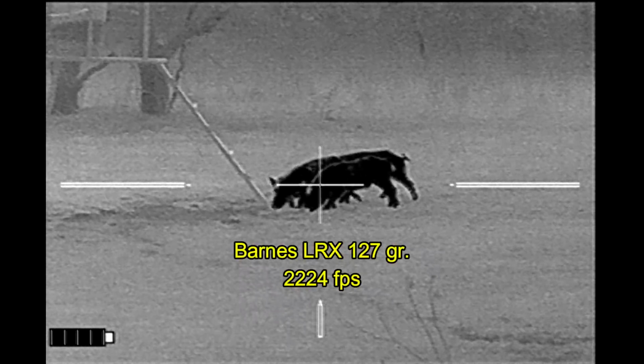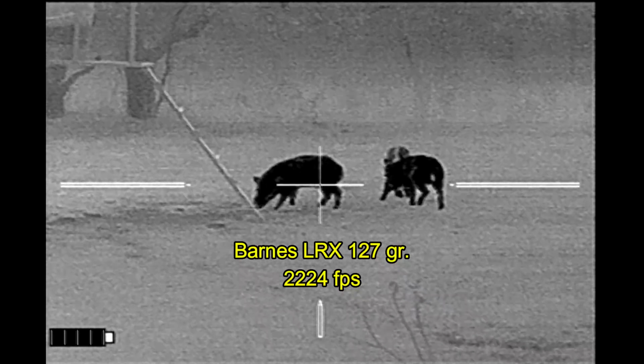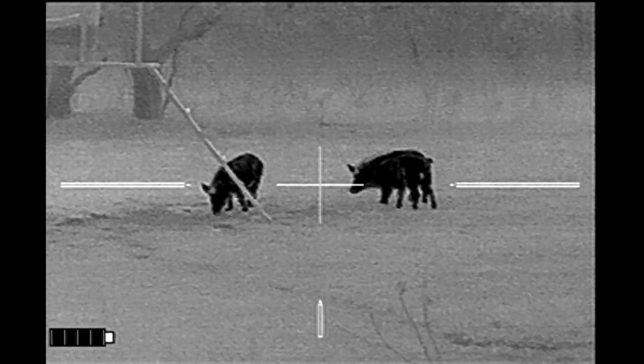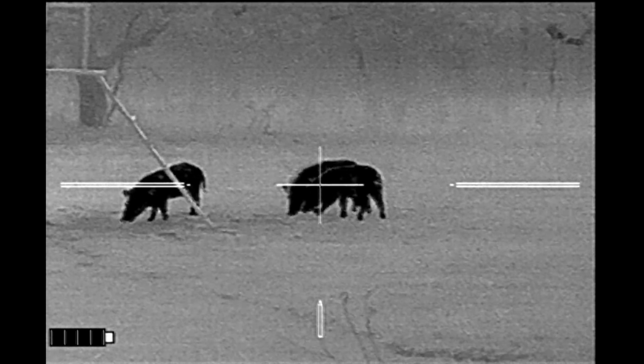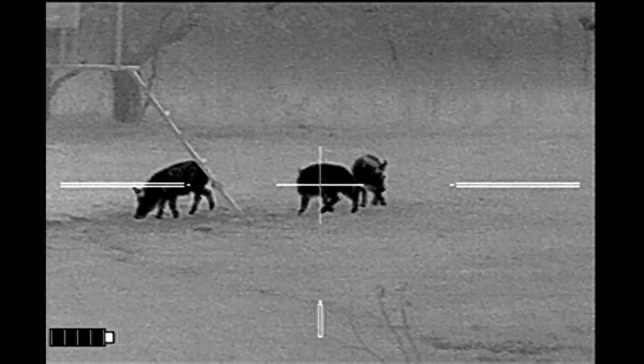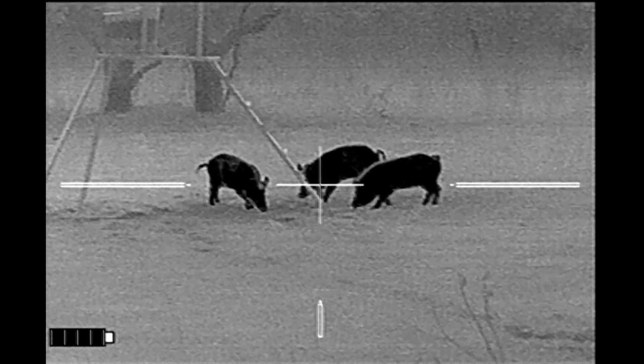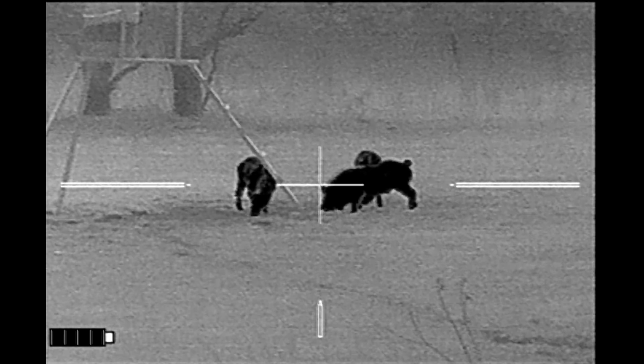Now I'm using Barnes LRX 127 grain bullets provided for me by my friend A5 Blaster. And with the way these hogs are lining up, I think I can get a twofer if they will just stay still long enough to make the shot.